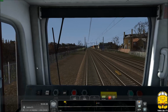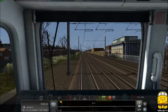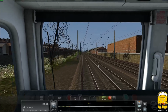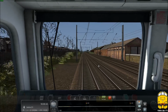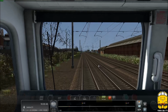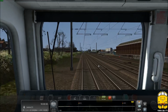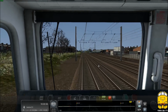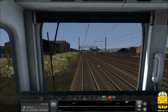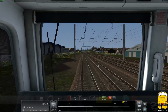I'm assuming we're going to be hitting a red in a moment. Look, I've got a single over there. I can see a red right in the distance, so we'll just ease the accelerator off for a moment. I'm not going to pop the brakes on just yet. Just going to let it ease down gently.